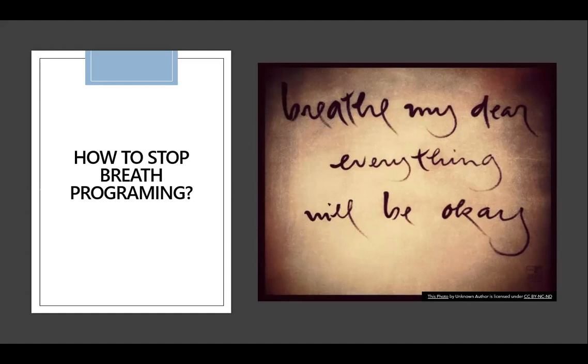When you're breathing normally, you hear that information, but the information will not get registered in your cells and create havoc in your body. Okay? Simple solution, just breathe and everything will be okay.